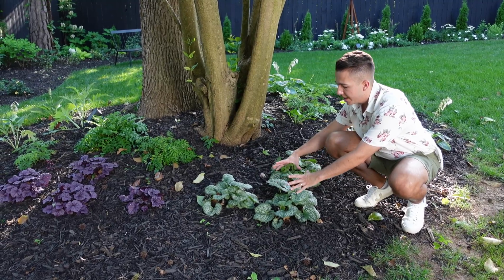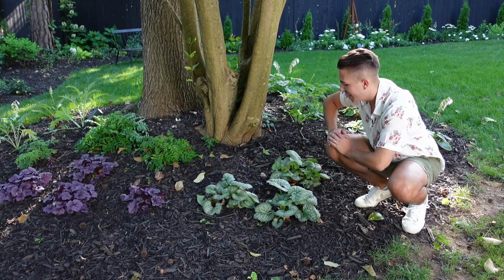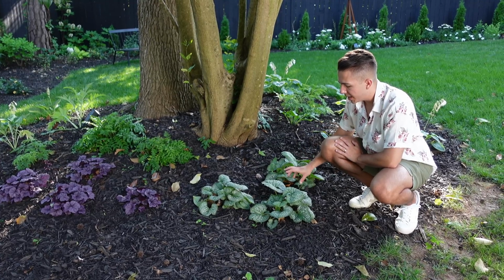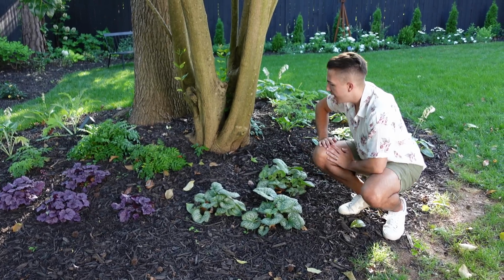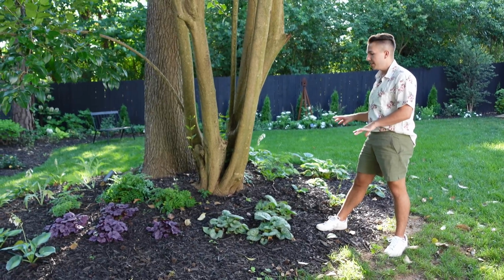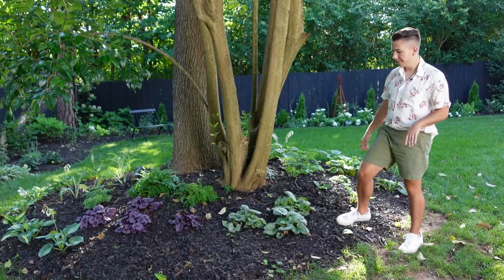It'll probably be more like this once it's to the end. And then the silver really comes into play once the blooms are gone. So I love Brunnera. I think it might be one of my favorite perennials for foliage.